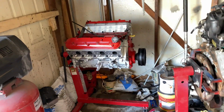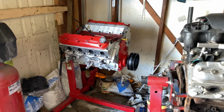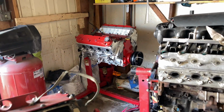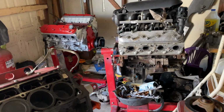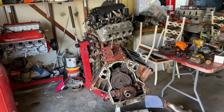This is the cousin's new motor for his Trailblazer SS. Looking badass. You get the PRC heads on there. This is the other build that's coming. I'll leave his Instagram down below if you guys want to follow his Instagram and check out his builds and all the work he does.